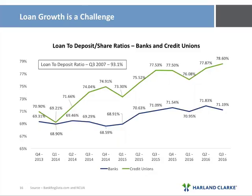So if you were a financial institution with whom, let's say, I might be involved in a strategic relationship, I might show you this slide, which takes a look at loan-to-deposit ratios with banks in the blue bar or in the blue line, and loan-to-share ratios among credit unions in the green bar or green line. Now, this data goes back to 2013, and you can see back in 2013 for both banks and credit unions, the loan-to-deposit / loan-to-share ratio was 69–70%. It's bumped along since then, and at the end of the third quarter of last year, a little over 71% for banks, a little over 78% for credit unions.